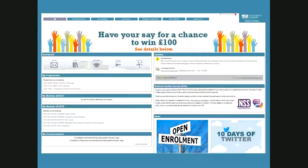This is a screenshot of what the student portal homepage looks like. This is a key place for you to get information about the course you're studying and also what else is happening within the university. It's clearly laid out so that you can find the information you need all in one place. We've designed this in consultation with our students to make sure that we're meeting your needs. The dashboard in the top left hand gives you quick links to some of the key facilities: your university email account, the e-library, your grades, where your grade information would be sent to you, and a way to manage your password and also your calendar.